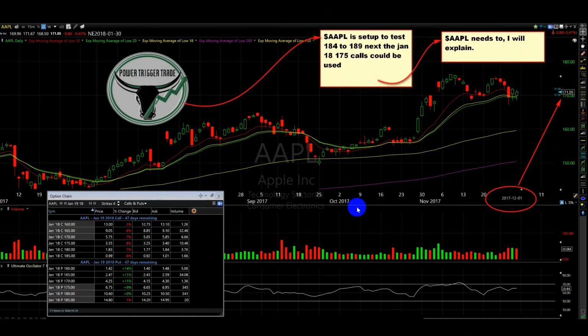All right, people, I got another big picture plan here for Apple. So Apple is set up to test 184 to 189 next, on the low end. We could get even better, but these are great targets anyways with this particular option plan. The January 18 175 calls could be used. This is a good pivotal zone that the stock is setting up.